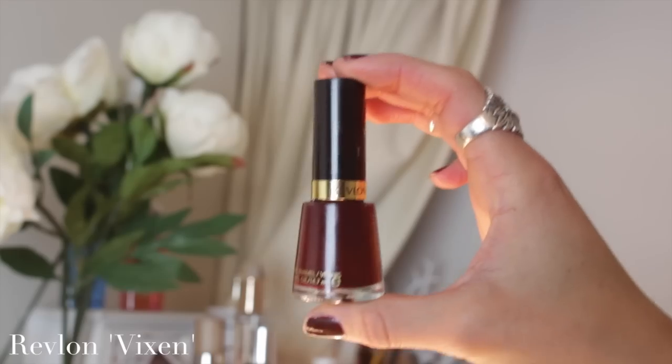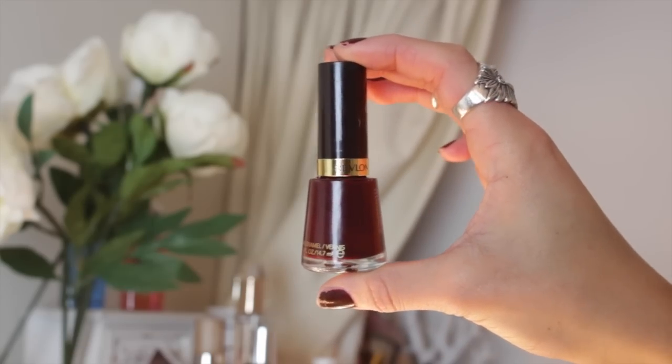And lastly, I've just got some nail varnishes that I wanted to talk about. So first we've got Revlon's Vixen, which I have been wearing. Revlon's Valentine I've worn for quite a while now, but this is Vixen, so it's a little bit darker, and it looks like this. I'm wearing it now, and I just really, really love it.